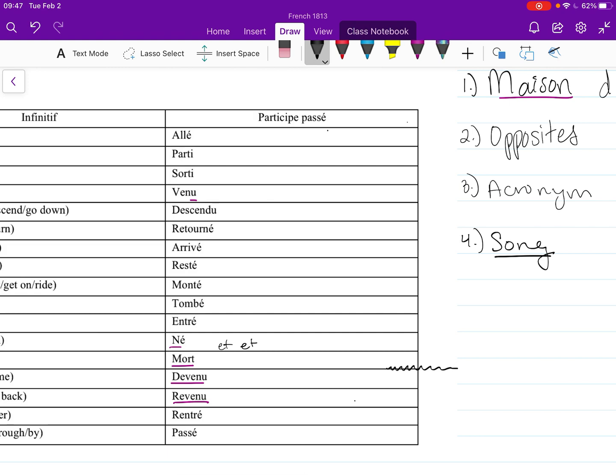But yeah, if you would like to memorize that song, I encourage you to go and listen to the MP3 a bunch of times, breaking it down. I usually try to break it down into chunks, so I would have students memorize these first 4 first. Aller, parti, sorti, venu. Then add these 2. Descendu, retourné. Then this last part gets a little bit hard.